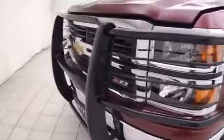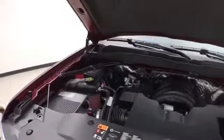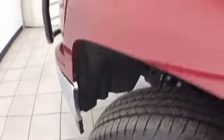Under the hood, the Silverado has a 5.3 liter V8, 355 horsepower, and just as clean under the hood as the rest of the truck. EPA fuel economy estimate an average of 15 miles to the gallon in the city, average of 22 on the highway, and only 8,000 miles on those tires. Don't forget about that GM certification, protecting your investment.